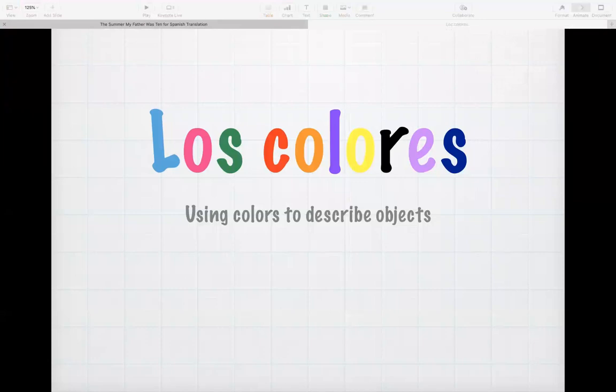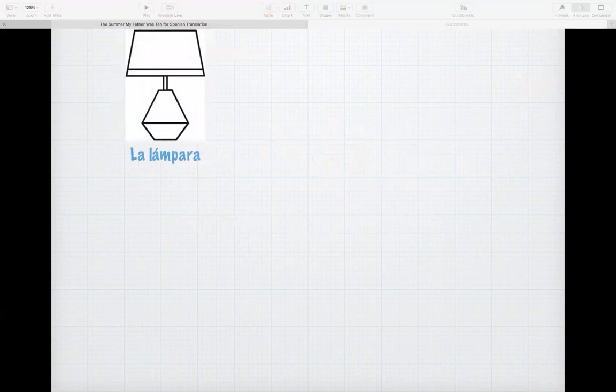Hey everyone! Today's video is all about using colors to describe objects in Spanish, los colores. First, I want to start with 4 vocabulary words that we'll use throughout the video to help us practice. The first one, la lámpara, lamp.